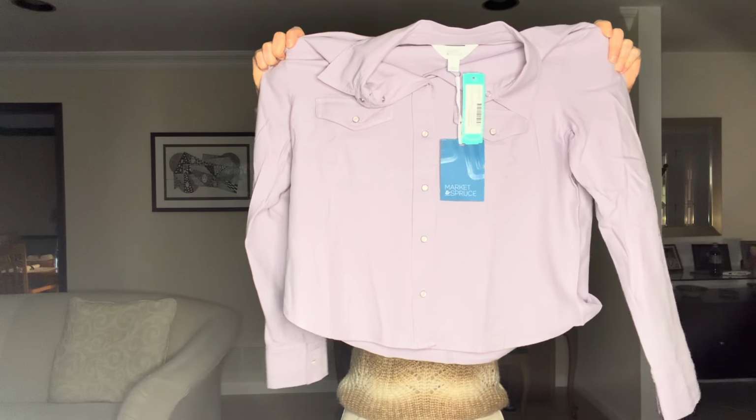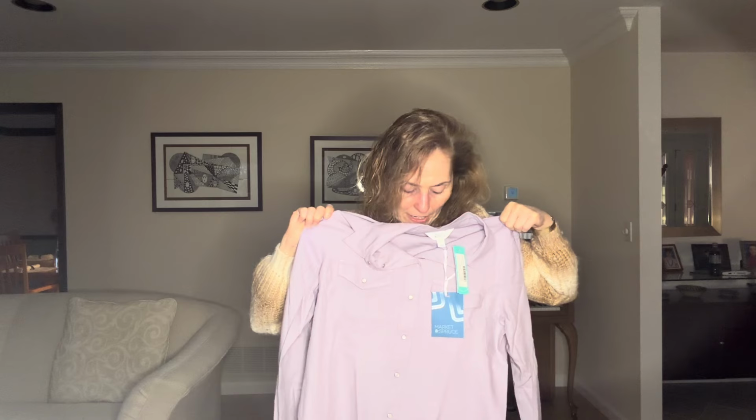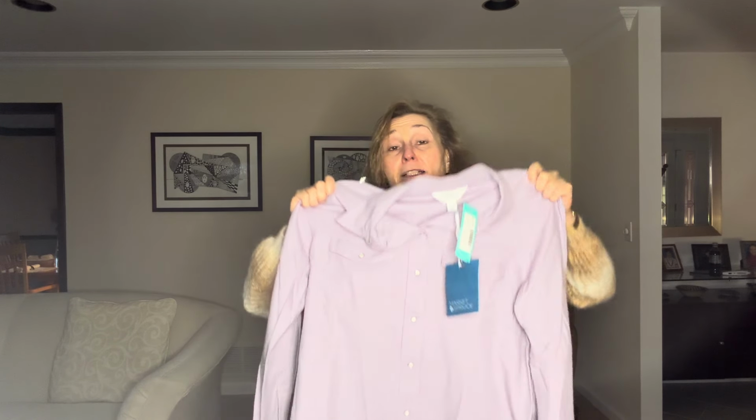For a button-down top, Nancy Ann can always answer this. She's a sewer. Button-down tops, she said, are very hard to sew, and I can understand that because you have to line up the buttons. So for $59 for rayon and cotton and a button-down, I think is a pretty good price.